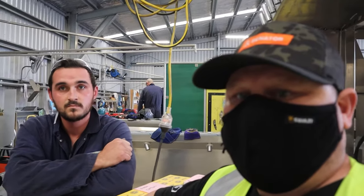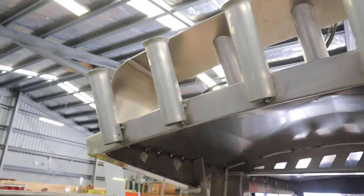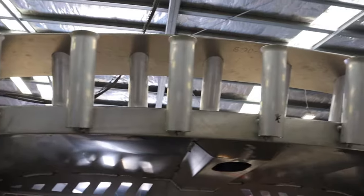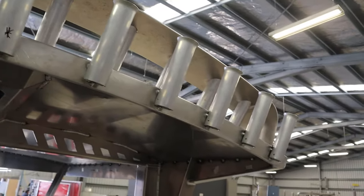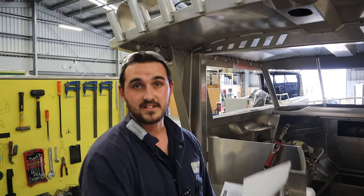Well, we might do a bit of... Do you want to do a walkthrough of what you've done so far for me? Yeah, cool. Sweet. I'll grab the specs so I remember it all. We started off with the roof, which has a shitload of rod holders, 21 just on the roof. We've got a 200mm extended overhang on the roof.